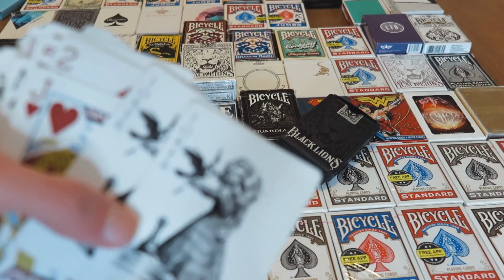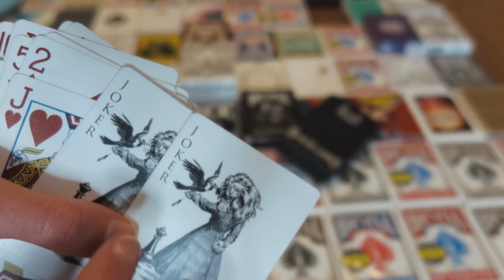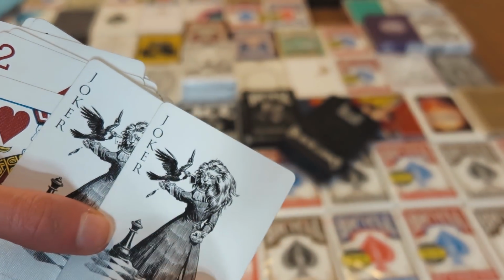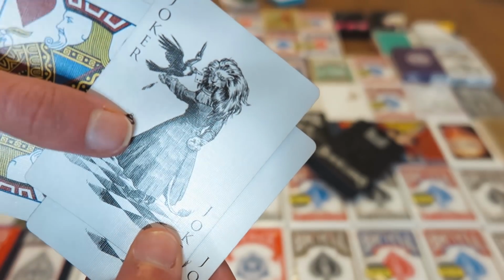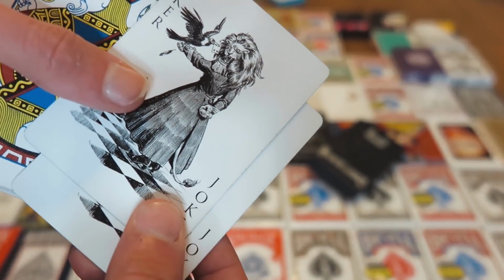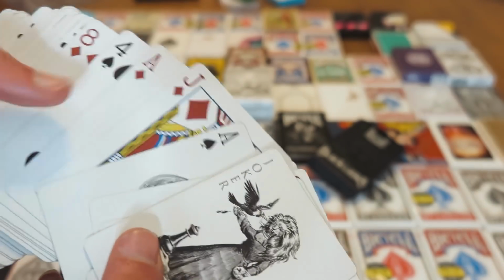I don't know if you're going to be able to see this on camera, but you see this bird is holding a card, and this joker, you can't see what this card is, but this joker is holding a card, and it looks to be either the 4 of clubs or the 4 of spades. I can't really tell. You could probably just get away with either card. So that's a magic trick in itself, and I love that.